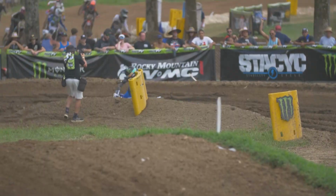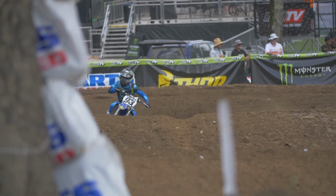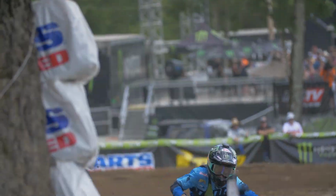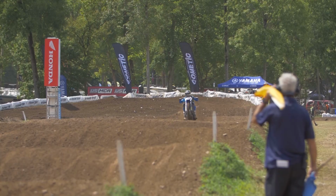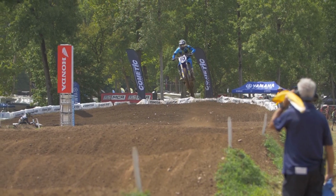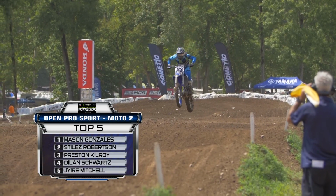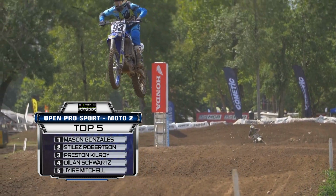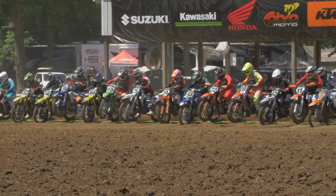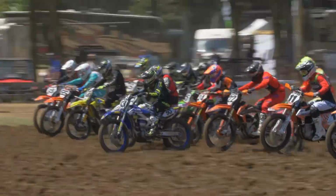Then Robertson, not a great start here in Moto 2. Robertson, by the way, riding a 250 in this class. 450s are eligible, but a lot of these young riders would rather stick with the bike they're used to. But Mason Gonzalez, who has been a hole shot master all week, uses his Yamaha 450 to get the Moto win. There's a strange situation on the gate there that led to Robertson getting that bad start and finishing second.